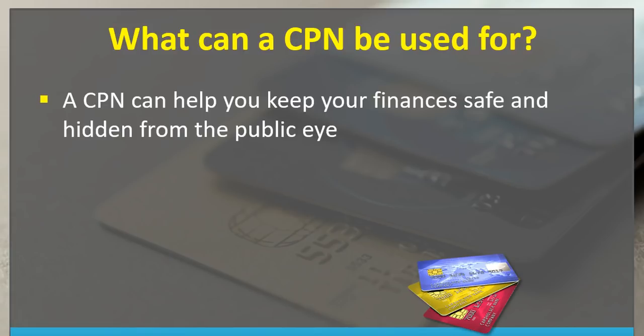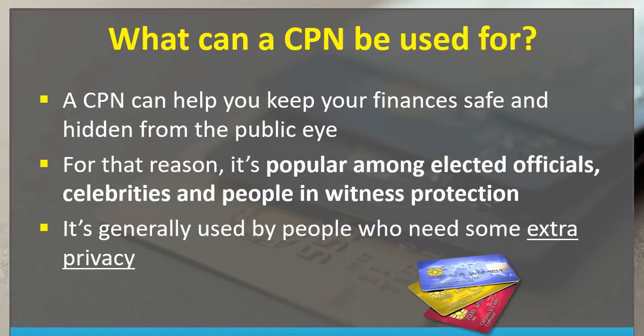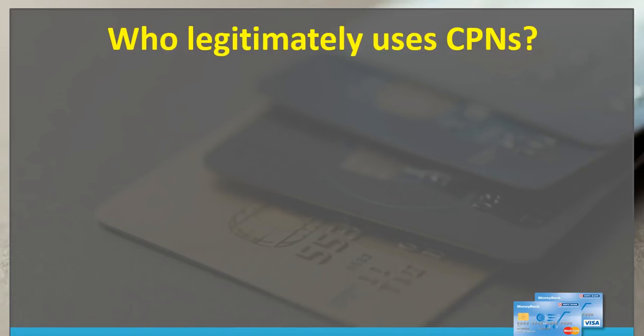A CPN can help you keep your finances safe and hidden from the public eye. For that reason, it's popular among elected officials, celebrities, and people in witness protection. It's generally used by people who need some extra privacy.